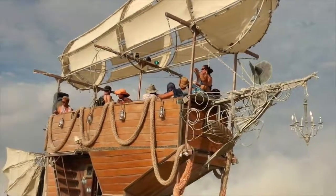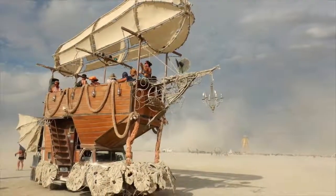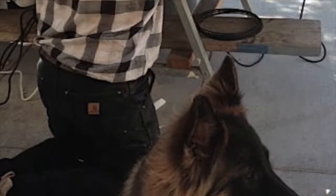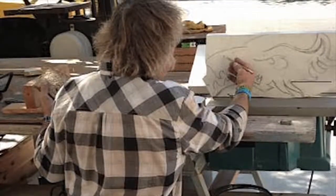But then there was Burning Man. I wouldn't say it was a big problem, but Burning Man was really important to Skeeter, and so he began working on his Burning Man projects, and that was delightful to watch too. Skeeter sets up in front of the house, and it was delightful because everyone in the neighborhood was interested in what he was doing.